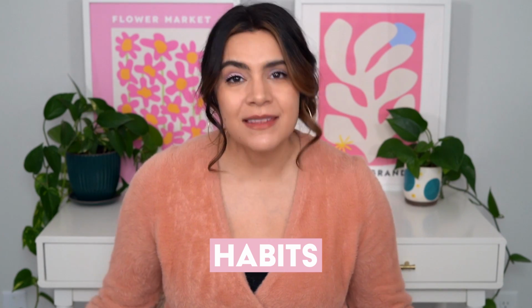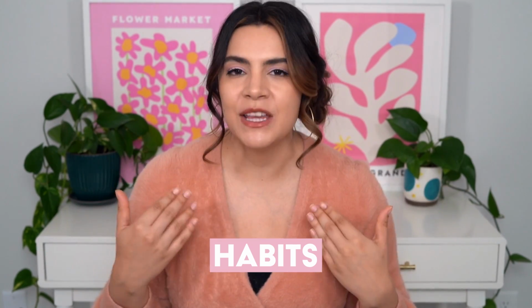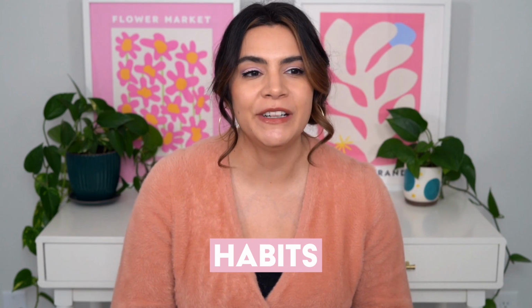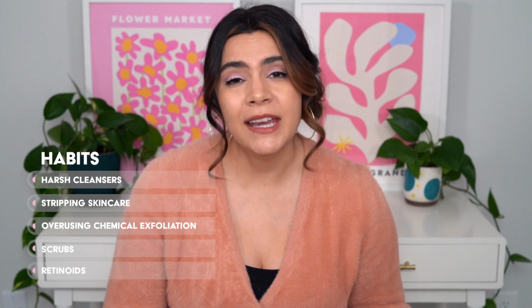And habits can affect our moisture barrier. Yes, sometimes the things you do to your skin and the things that you put on your skin can test your moisture barrier. Things like harsh cleansers, stripping skincare that has a lot of drying amounts of alcohol in it. Chemical exfoliation is really the biggest one and the most common culprit. That's how I damaged my moisture barrier, using too much and too high of a percentage for my skin. And physical exfoliants like scrubs can also be too abrasive for the skin barrier.